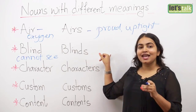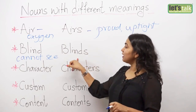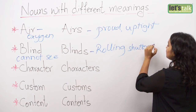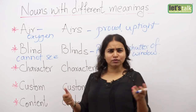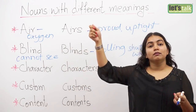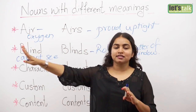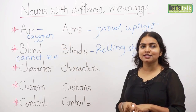But when I add an S and make it a plural word, what does the word blinds mean? Blinds means the rolling shutters of a window. We all have that at home, don't we? So your mom could say, it's very sunny outside, put the blinds down, which means that you roll the shutters against your window pane, which keeps the sun away. So that's the difference between the word blind and blinds.